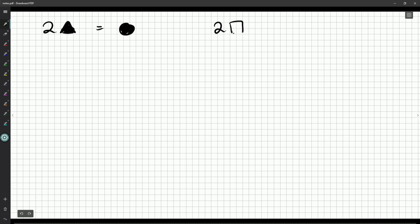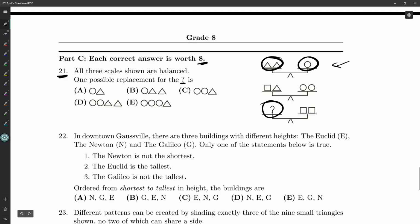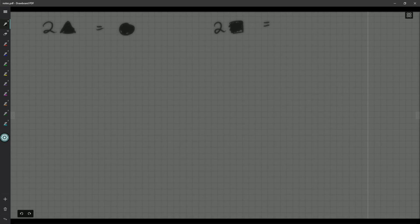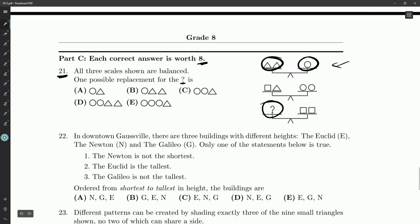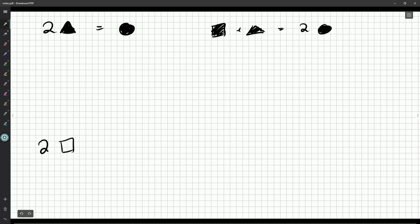The second one tells me a square and a triangle is equal to two circles. And what we ultimately would like to know is what are two squares worth? And there could be lots of answers, but we only have so many presented answers. So what we're going to do is look at A and see, is it the same as two squares? B, does that weigh the same as two squares?